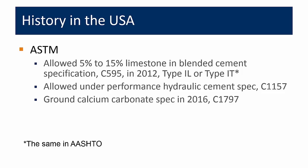In the U.S., 4 years ago, the blended cement specification for ASTM C595 adopted Portland limestone cements between 5 and 15%, mirroring what the Canadians had done. And they've always been allowed under the 1157 spec, which is a performance spec, but there's relatively little acceptance of that performance spec in the specifying community.